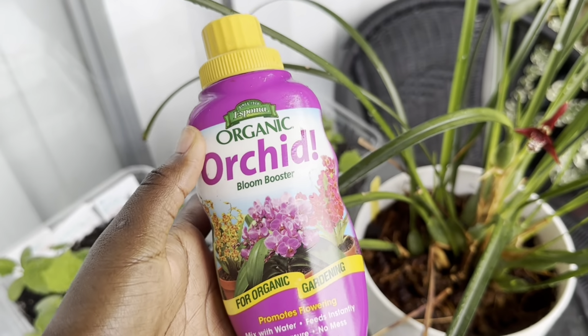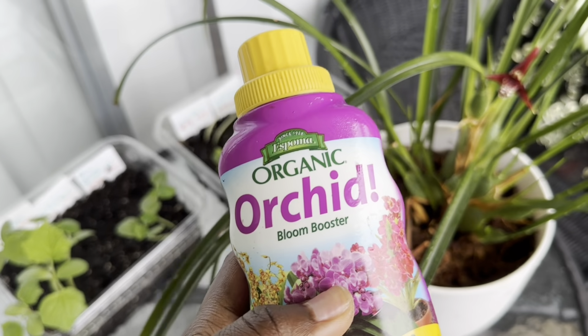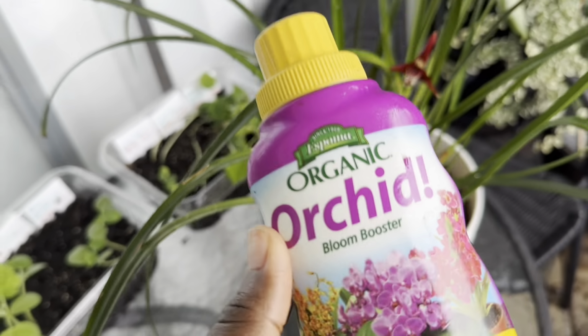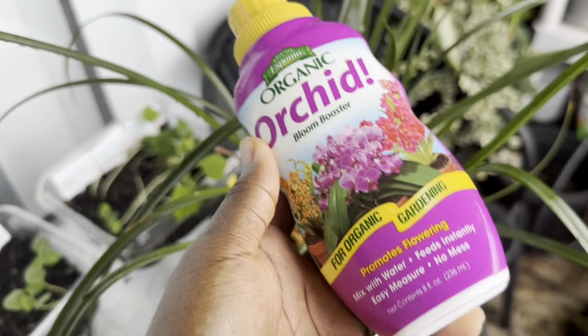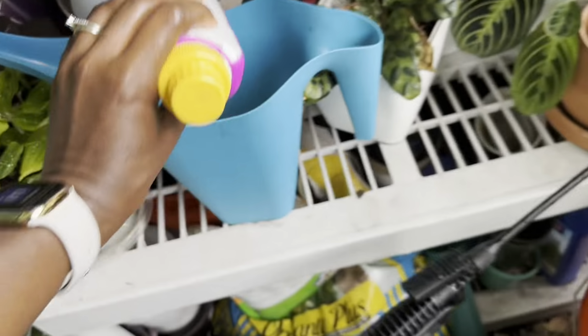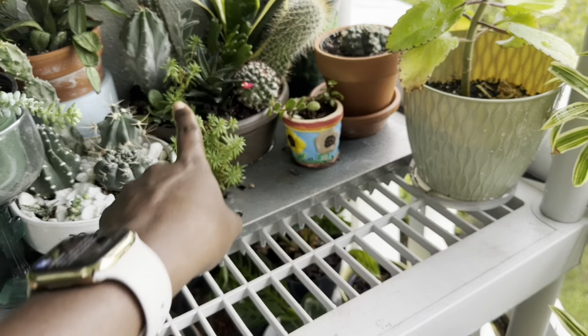I recently started adding this Espoma Orchid Bloom Booster to all of my flowering plants, so not just my orchids but my Hoyas as well. So anything that flowers, as a matter of fact, everything that is on my balcony gets it, because once it's in the sprayer and I'm spraying, even my cacti get it because they bloom as well.